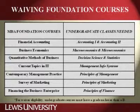In order to be waived from the Phase 1 foundation courses, your transcripts from all educational institutions will need to be evaluated. There are certain courses that you would have needed to have taken as an undergraduate in order for the foundations to be waived. Our foundation courses consist of accounting, economics, quantitative methods, current topics in technology, management, marketing, and finance. And if you have taken the classes needed for waiver as an undergraduate, which are listed in the right column, then you can be waived from those courses. Please note that the courses being used for waiver must be at least a B- or better.